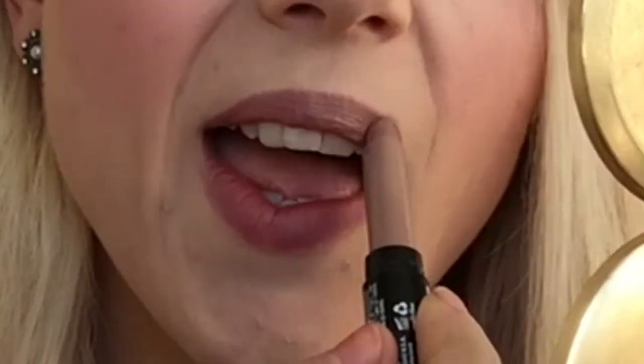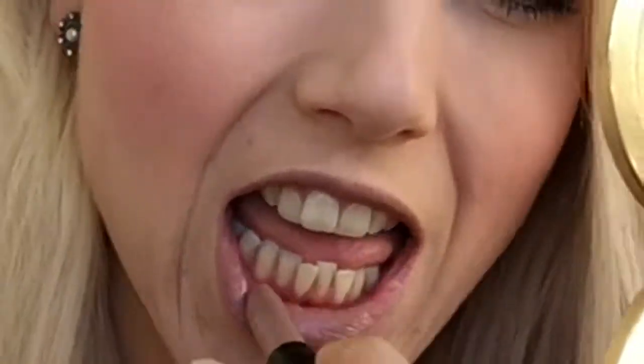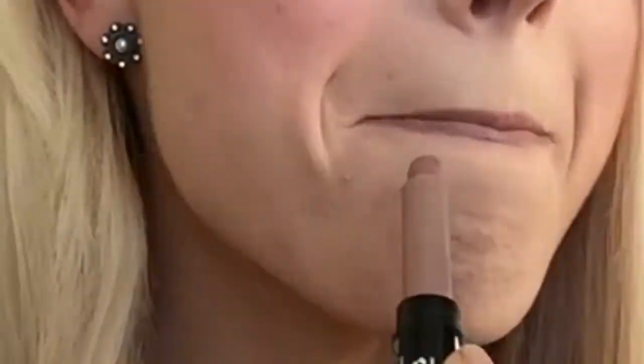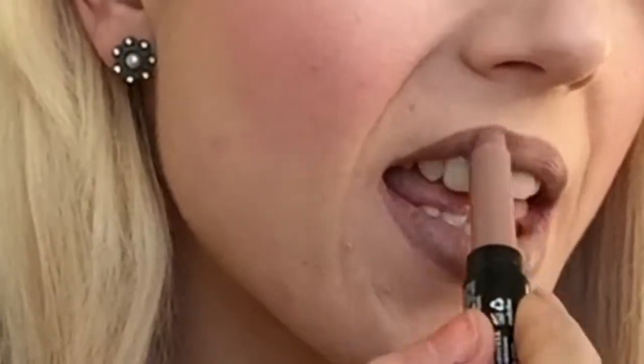So this one, it's quite a lot slimmer than your standard size lipstick. And this one is in the shade, where are we? Stone. Okay, so the consistency of this one to put on is a little bit thicker than the previous two that I've tried. And that's just a lovely subtle nude lip.